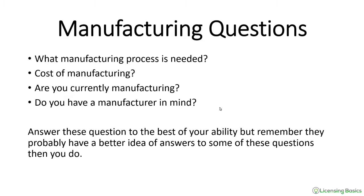Are you currently manufacturing? A lot of companies want to know if you are currently manufacturing the product, so be truthful. Do you have a manufacturer in mind? If you're not currently manufacturing, they might ask if you have someone that could manufacture the product. Many times when you're calling a company that is in that space and makes similar products, they already have a manufacturer, so it's not really necessary for you to go find one, but they might ask that question.